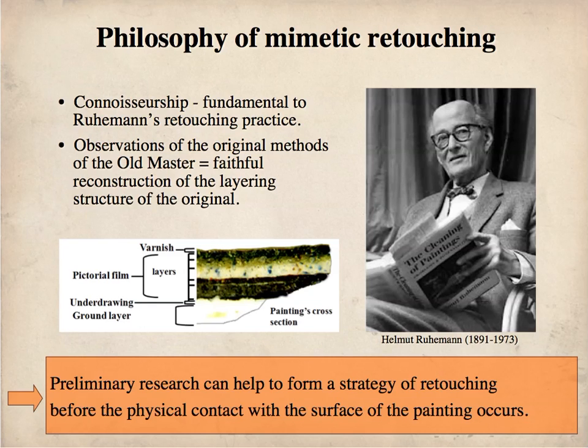Well-informed understanding of the old master painting techniques in conservation practice was firstly introduced by Helmut Röhmann. The art of retouching practiced under his guidance was based on the observation of the original methods of the painter and faithful reconstruction of the layering structure of the original. The aim of our presentation is to point out the relevance of preliminary research that can help to formulate this kind of approach in retouching, where the complete strategy is developed before the physical contact with the surface of the painting occurs.